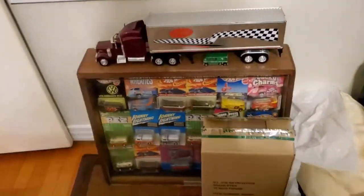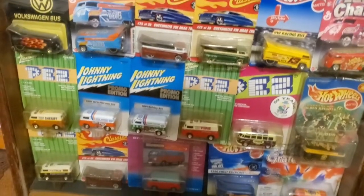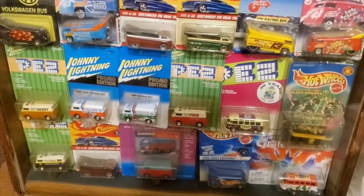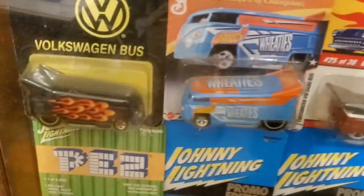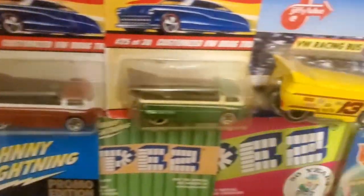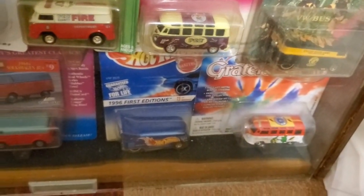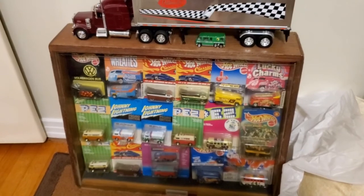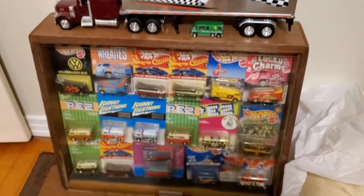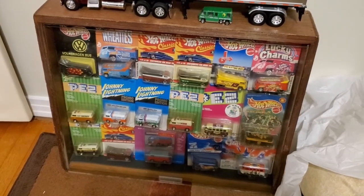Some of the stuff takes a different market. Like this here. These are all from the 60s, 70s, and 80s. All Volkswagen buses. Whole set. Grateful Dead down there. But all in an antique glass case. So just figured I'd show you guys some of this stuff while we're in quarantine here.